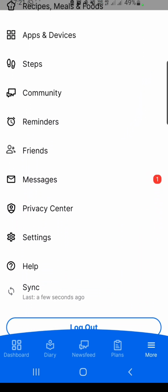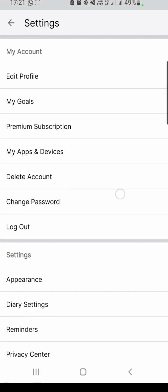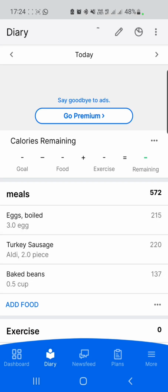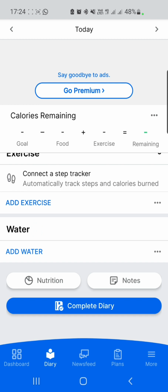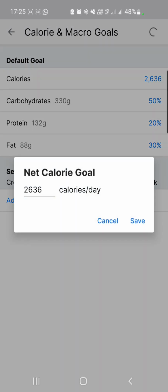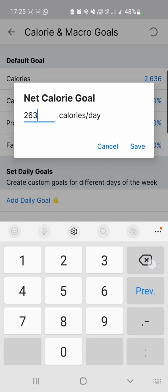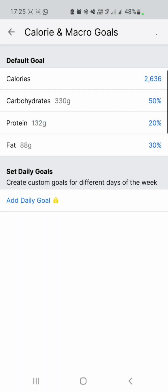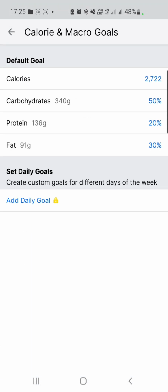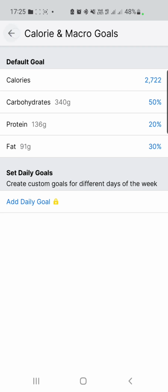Like the settings. It can get a little bit overwhelming, but here you can change your calorie deficit, diary settings. You click at the bottom, diary, then scroll to the bottom of where it says diary, click where it says nutrition, then click where it says goals. So here's where you go, calorie deficit, and you can change it to whatever you want it to be. So for myself, I've got mine set at that. Then automatically you've got all this, your carbohydrates, your protein, your fats, you don't need to worry about any of that. You do not need to concern yourself about any of that. We just want to make sure of your calories.